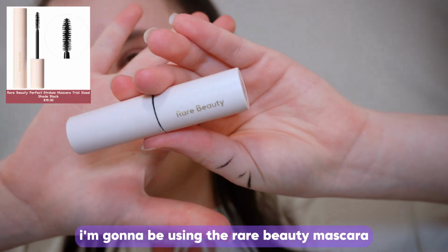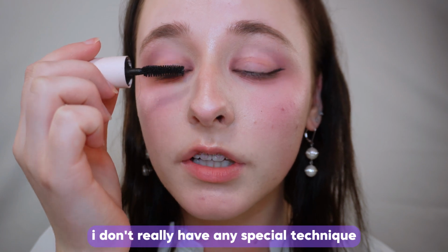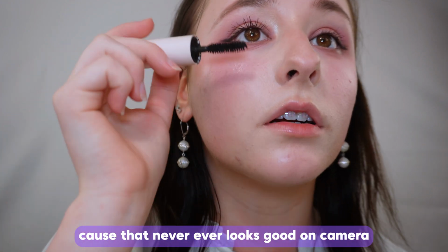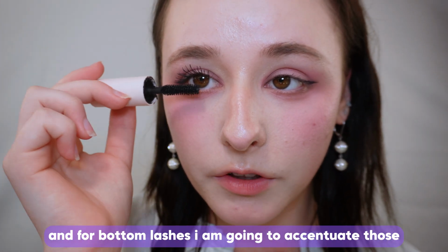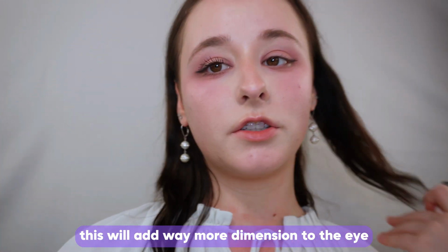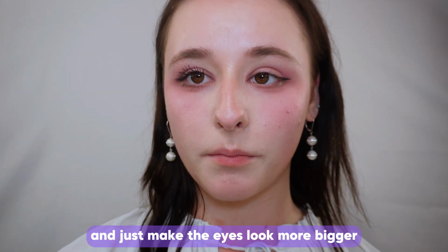I'm going to be using the Rare Beauty mascara how I usually do. I don't really have any special technique. I'm going to try not to clump them together because that never ever looks good on camera. And for bottom lashes, I am going to accentuate those. This will add way more dimension to the eye and it will bring it down a bit more and just make the eyes look bigger.